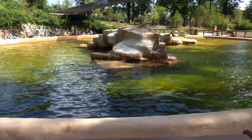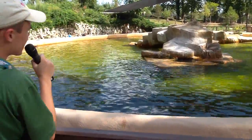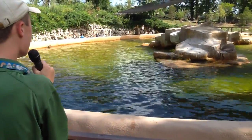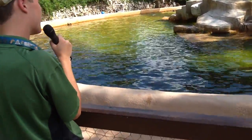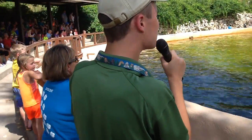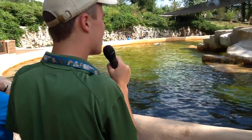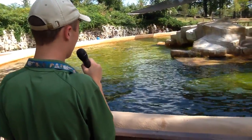And then we have two pups born this very summer. They're probably hanging around the rocks here in the pool this afternoon. Their names are Poppy and Nova. They were born on May 25th and June 5th of this summer, so they're just a little over 2 months old. And once again, they were born here in this very sea lion pool.